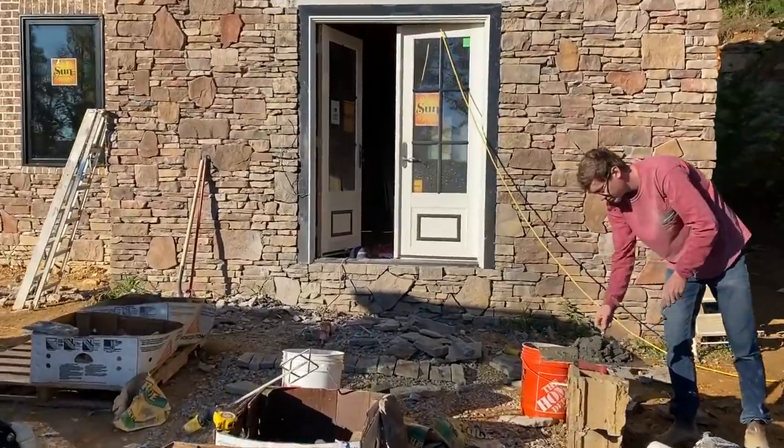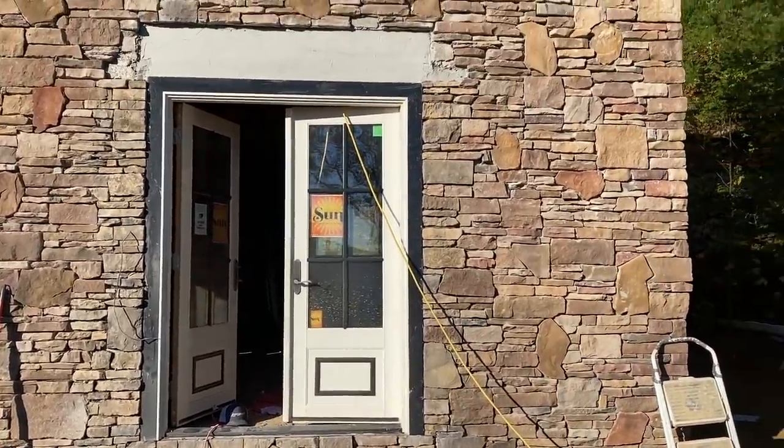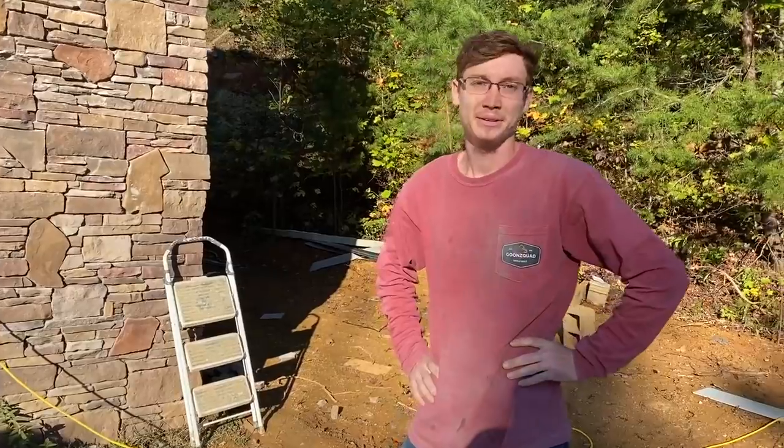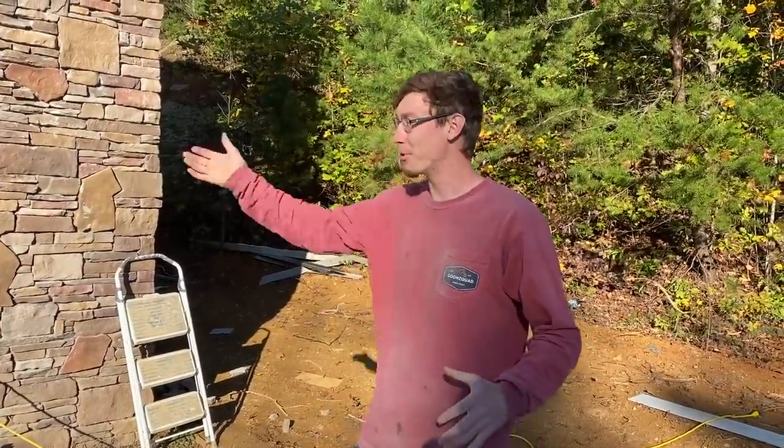Alrighty guys, so check this out, a quick little update on what we got done here. We made it to the very top right there, and I gotta say, this was extreme Tetris, dude. This is probably gonna be the most difficult part about this whole entire brick, or I mean stone job that we have been doing.